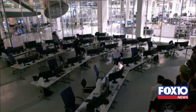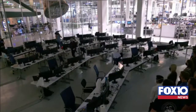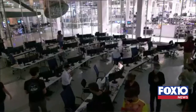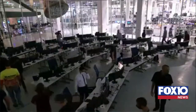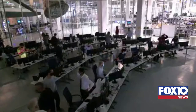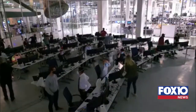And what you could see on your screen is mission control here in Hawthorne, California. They just got together for a group photo in celebration of this amazing Crew-1 mission. A lot of hard work was put into this mission, so definitely want to capture that moment. Absolutely. And right back to their stations they go, still monitoring the vehicle.